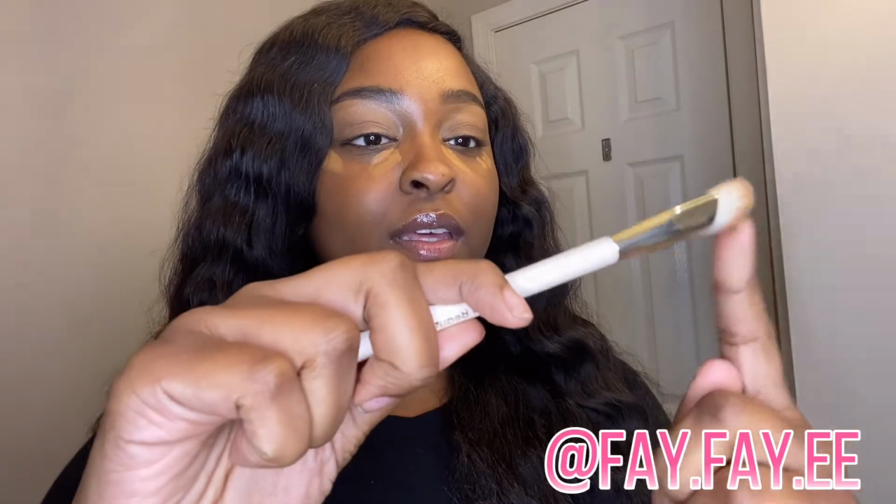This is how the brush comes. Look at that, it's real cute. And look at the end of it. That's nice, right? I'm so excited. So we're gonna blend that in to see how this really works. Come on, Selena, tell me what you're working with, because I know the concealer is already good.